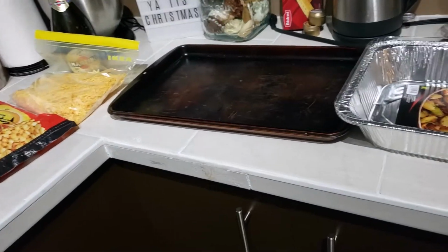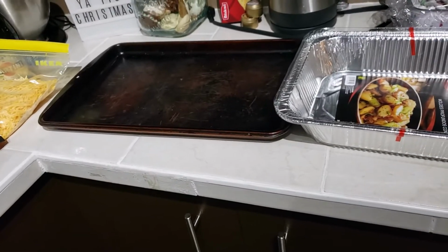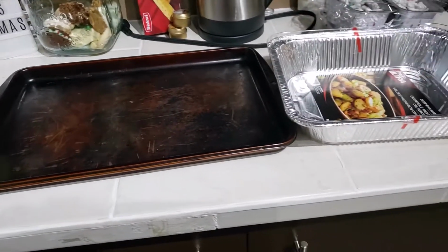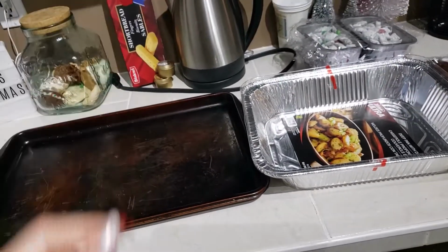We are preparing the ingredients up here to make a breakfast casserole for supper. And then we can heat it up for leftovers tomorrow. I don't work, Jeff does, but breakfast casserole for supper is always a good idea. I'm going to cook the bacon, and then we're going to assemble the casserole and stick it in the oven.